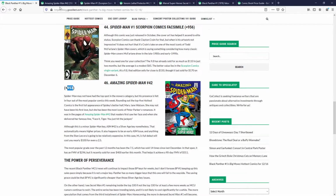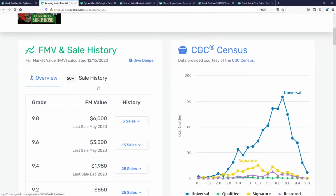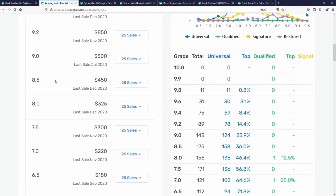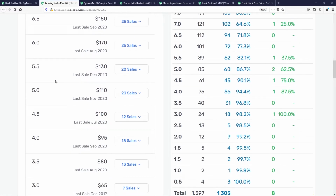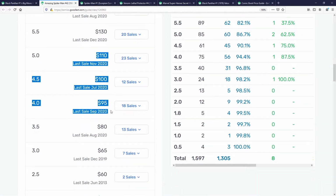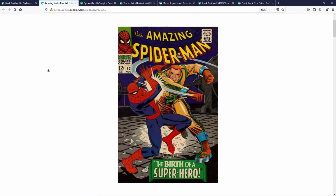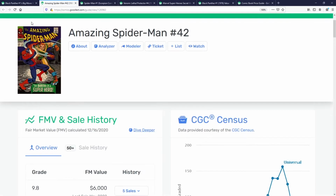The one thing that's nice about this, when it comes to Spider-Man keys or early Silver Age Spider-Mans, is that generally speaking, at a lower mid-grade, you can find this one for reasonable prices: 110, 100, 95. If you're a fan of Mary Jane, you have the ability to find a good deal on this. And that could be part of the reason why it's moved so many spots.